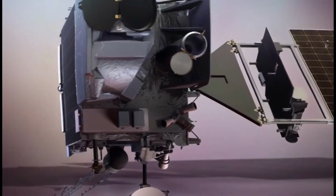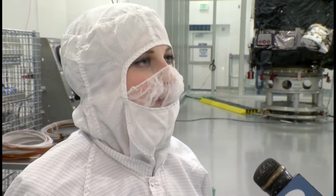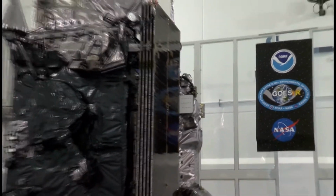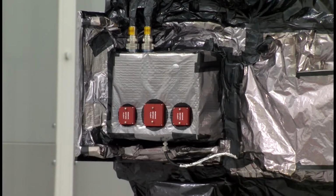And if you think about how much has changed just in your smartphone alone, that we have these, and 10 years ago we didn't. And now with GOES-R and the evolution of the development of this satellite and its technology, it's leaps and bounds ahead. We had the opportunity to see it up close and personal in a NASA clean room just before it was prepared for launch. GOES-R is a monumental leap forward for weather observation and forecasting.